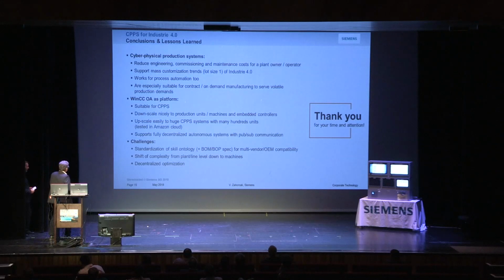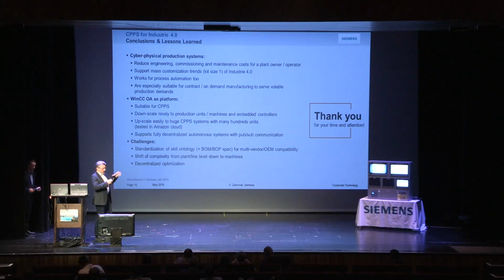One big challenge ahead of us is standardization of the skill ontology. Of course, there are a lot of standards in the world, and for each vertical you can find detailed standards. So in order that equipment from multiple vendors can collaborate together, they need to at least agree on this domain-specific language. But of course, what we can do is translate from one standard to another, from, let's say, competitors' standards to the Siemens standard, and if you're integrating the plant, we can use our standard.